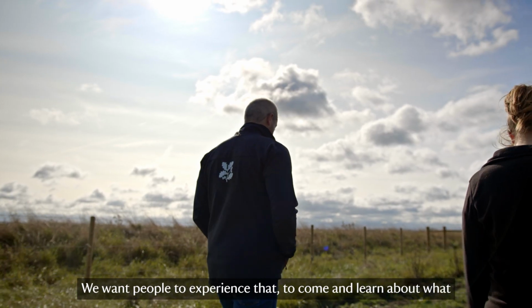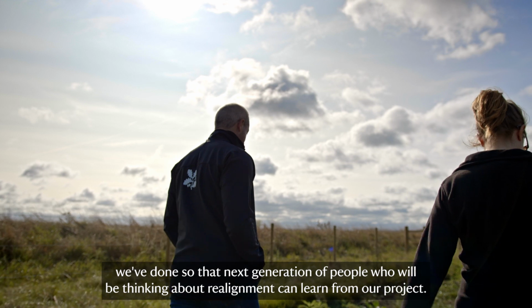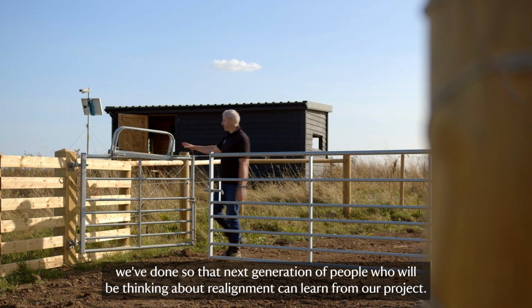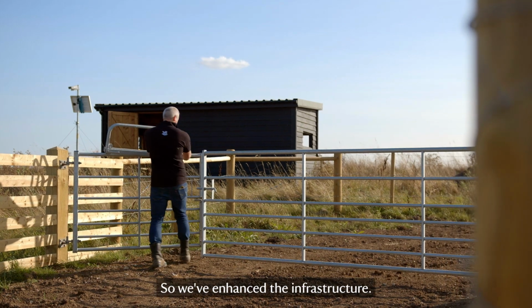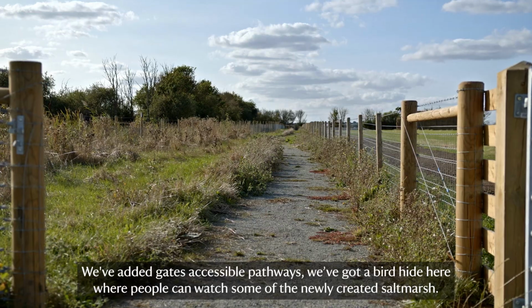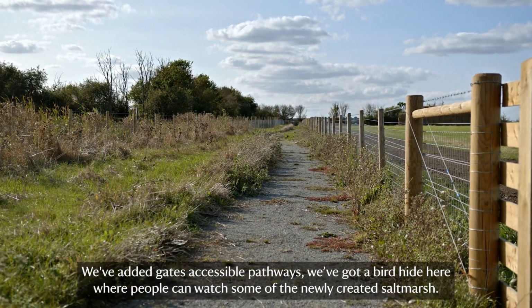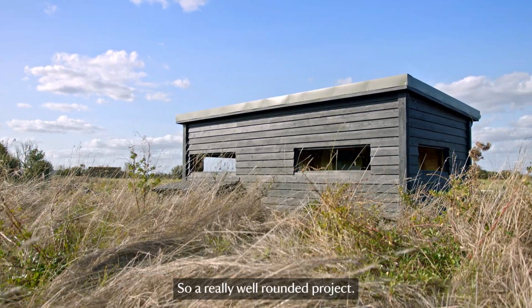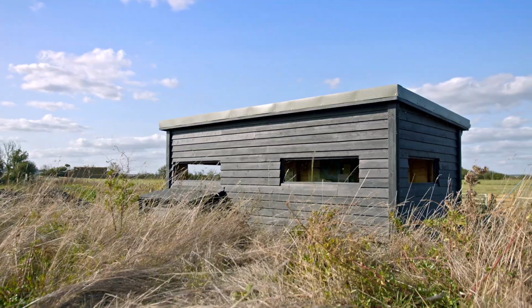We want people to experience that, to come and learn about what we've done so that the next generation of people who will be thinking about realignment can learn from our project. So we've enhanced infrastructure, we've added gates, accessible pathways, we've got a bird hide here where people can watch some of the newly created saltmarsh. So a really well-rounded project.